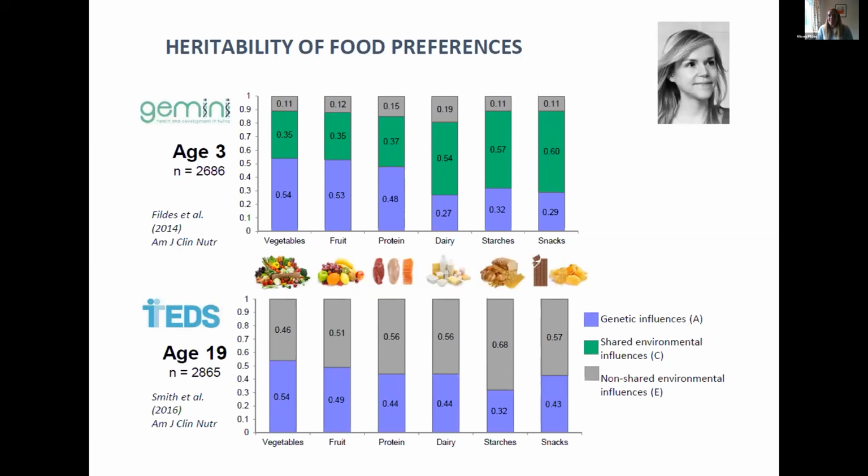Andreas Smith repeated the study in the TEDS twin cohort when they were in their late teens, around 19 years old. So obviously this is a different cohort, so direct comparisons need to be cautiously considered. But essentially, the pattern of genetic influences on liking for the different food groups was very similar at 19 to what we found in the Gemini cohort at 3. But what we did see in the TEDS cohort was that the influence of the shared environment seemed to have disappeared completely by this age. So again, that's not surprising, because by this age, the twins may not even be living together. Their influences will be broader, and they were spending more time outside the home. But it's also interesting when considering interventions, because it's unlikely that interventions to promote the liking of nutrient-dense foods and maybe dampen the liking for energy-dense foods would work if they were targeting the home environment at this age.